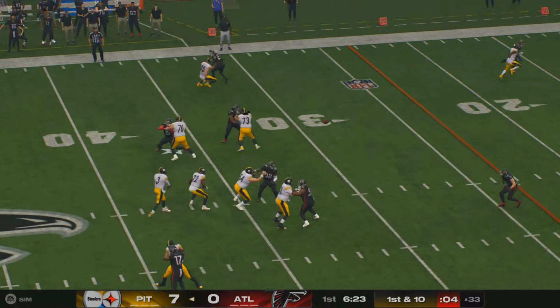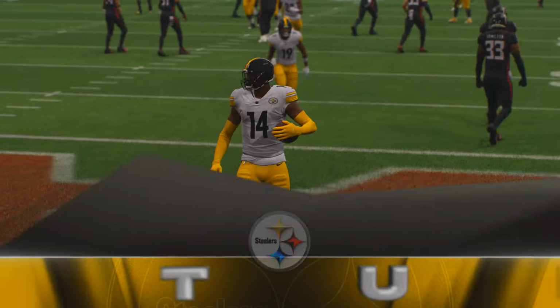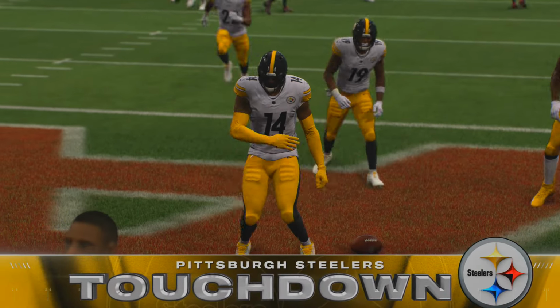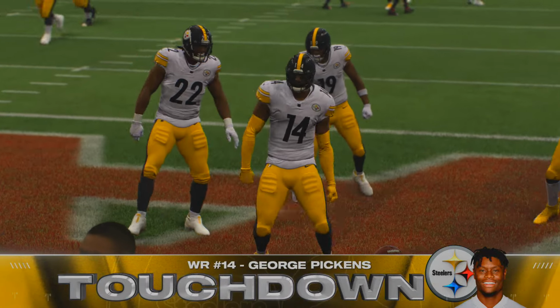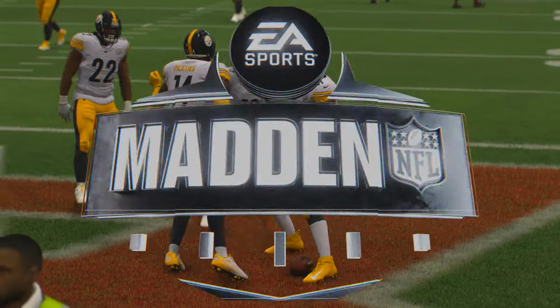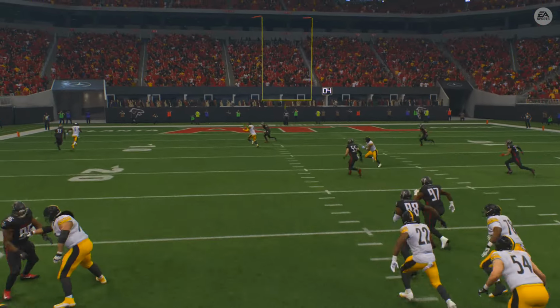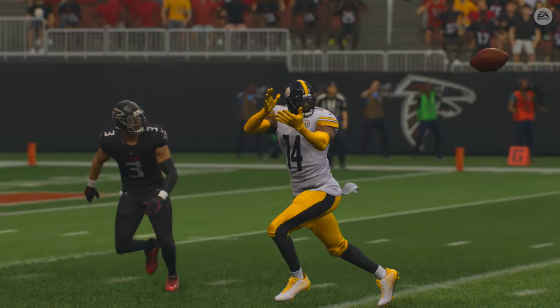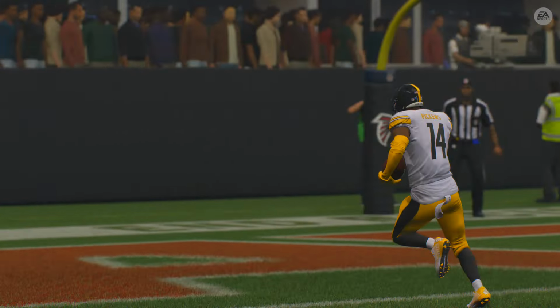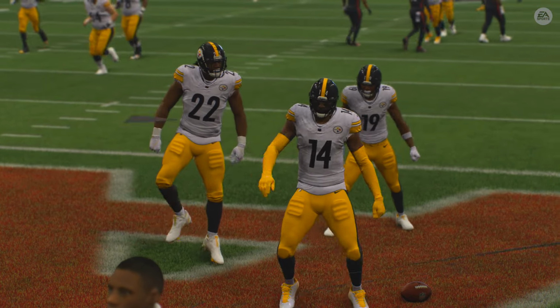Off the play fake, here's Wilson. He's got this to Pickens. And he's going to take it in for a Steeler touchdown. George Pickens, 33 yards. And the Steelers lead this now 13-0 here in the opening quarter of the ball game. Another impressive drive. So they're 2 for 2, 2 touchdowns. Charles, a great start to this ball game for them.